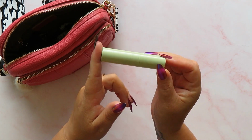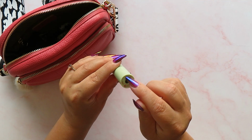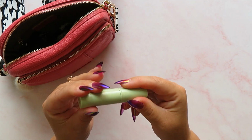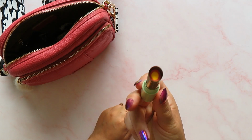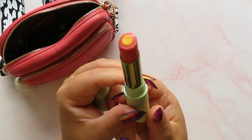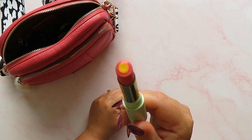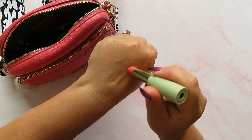But I would wear this one, which is my favourite lip balm of all time. This is a Pixie lip balm. Now, the little sticker off the bottom has come off, but I know that this one is called Peach Pout. This is about the third one of these I've had, and I am quite far down it. But it's got a little moisturising bullet in the middle, and then round the outside is colour. It's very, very sheer.